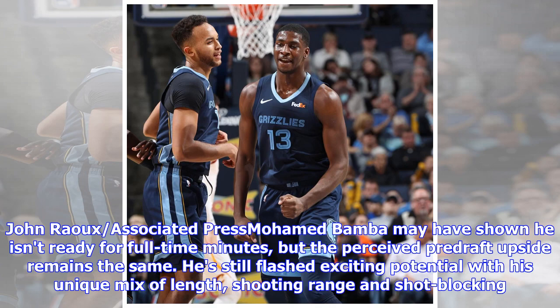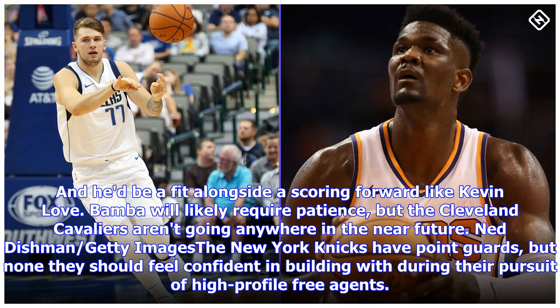John Rau, Associated Press. Mohamed Bamba may have shown he isn't ready for full-time minutes, but the perceived pre-draft upside remains the same. He's still flashed exciting potential with his unique mix of length, shooting range and shot blocking. And he'd be a fit alongside a scoring forward like Kevin Love. Bamba will likely require patience, but the Cleveland Cavaliers aren't going anywhere in the near future.